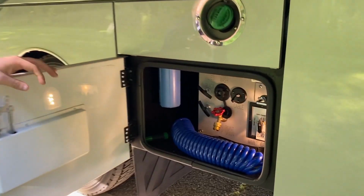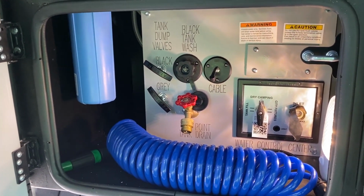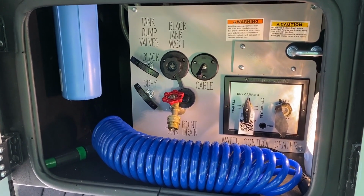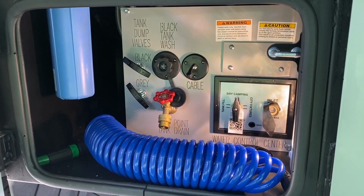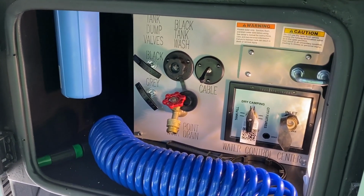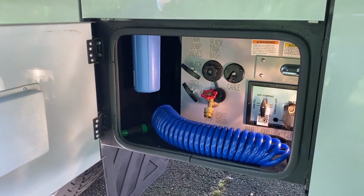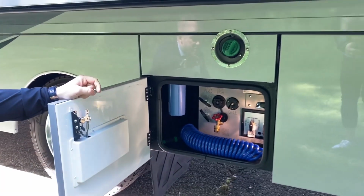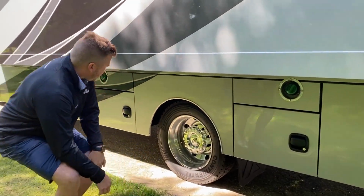And you'll notice how everything is etched into that piece of steel. So Renegade in-house has a water jet that will actually water jet all of those labels where it says cable, black tank flush, black, gray, because a lot of guys are just putting a sticker on there. Well, 5 years down the road, you get water spraying in there on occasion, those stickers fall off and now you don't know which one does what. This will never ever go away.